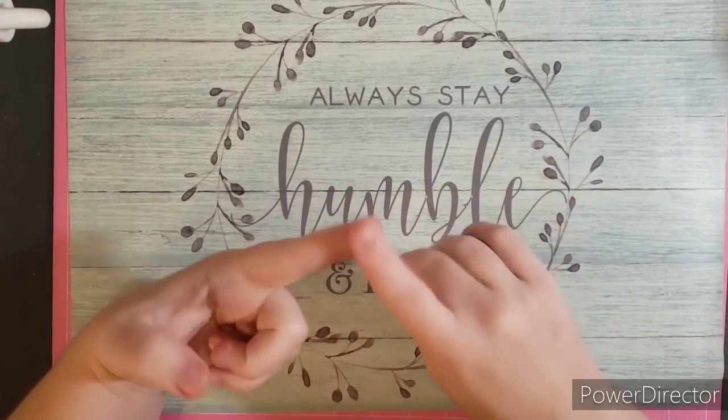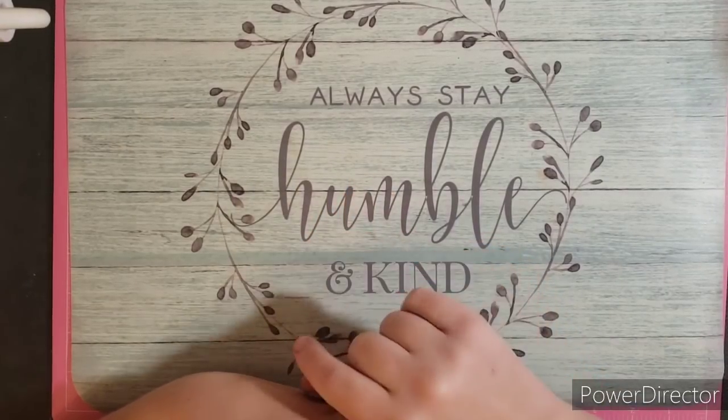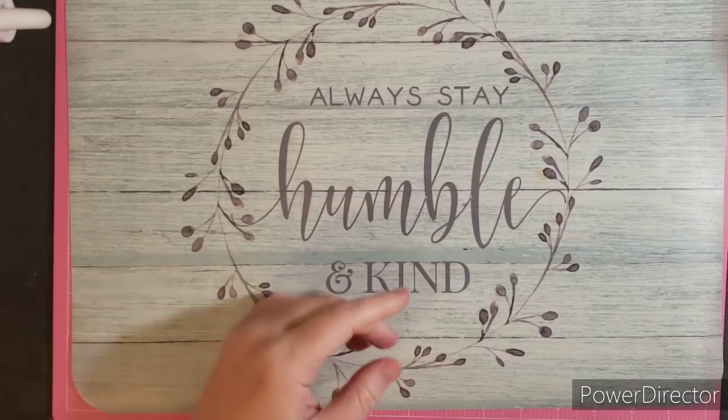I have one WIP that I started last night, and I know I won't be able to finish it by the end of this month, but I will show you what I'm working on.